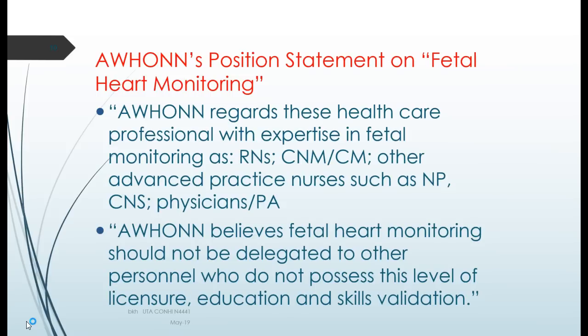A1 believes that fetal heart monitoring should not be delegated to personnel who do not possess this level of licensure, education, and skills validation. Please look at who is not on this list above. LVNs are not on this list, and CNAs are not on this list. Now, they may work in L&D, but we cannot delegate fetal monitoring to them because A1 says they don't have the skills to be able to effectively and safely evaluate the fetal heart monitor. It's not to say that they don't know a whole lot, especially if they've been working there for a whole long time. That is not a skill an RN is allowed to delegate.